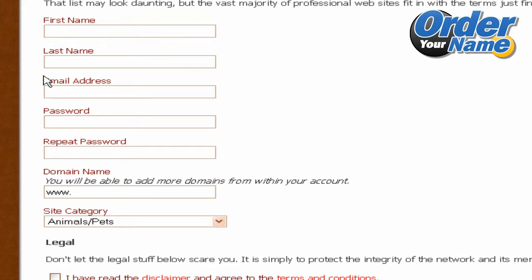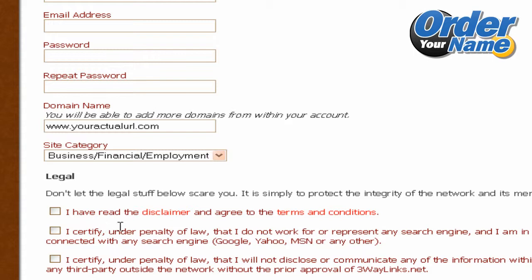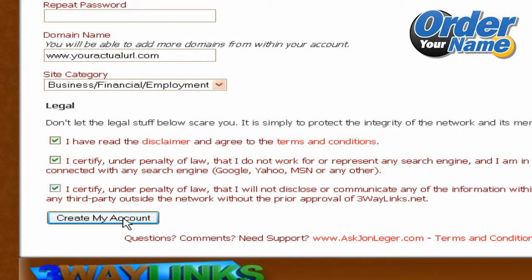So if you already have a website that complies to all the rules and regulations of using 3waylinks.net, then just fill in your first name, last name, email address, put in a password, and then type in your domain name here. Then select a category. So make sure you have read the disclaimer and the terms and conditions and all the other stuff, and then click on Create My Account. Once your account has been created, then you'll be taken to the payment page. And once you've made a payment, then you can continue to use the 3-way link system to set up your domain names and create a link page. And then start to get 1-way links from other members of the 3waylinks.net network.